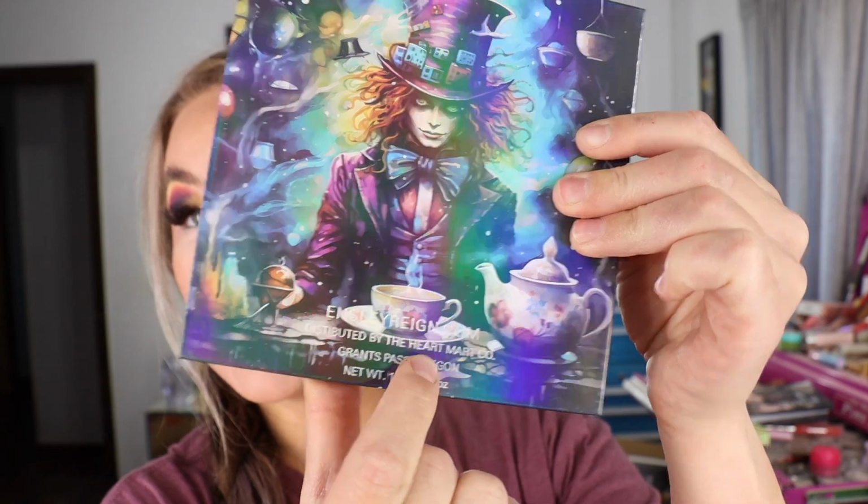So right here on this palette, it says distributed by Heartmark Co., Grants Pass, Oregon. It doesn't say made in. So again, that leads me to believe that these are made in the PRC or China. That being said, the quality of the pigments in here is exceptional, which is why they're quite expensive. They are expensive eyeshadow palettes, but the uniqueness and the formulations make it very worth it. So that aside, let's get started with the Twisted Tea Party.